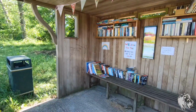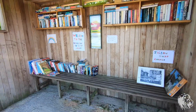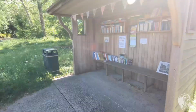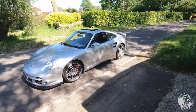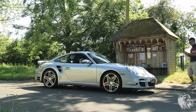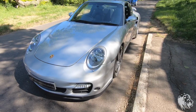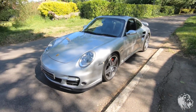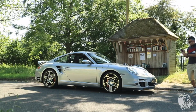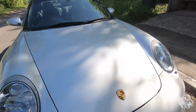I'm here at my village library. We don't actually have a proper library, so we've made our own in our local bus stop. But I thought this would be a good location to talk about this very special car I picked up in the first episode of my series Diary of a Porsche Specialist, the Gen 1.5 997 Turbo.